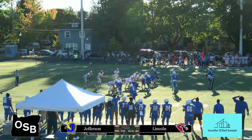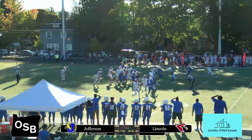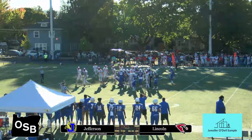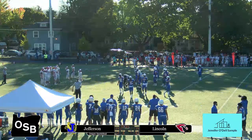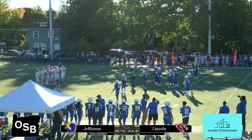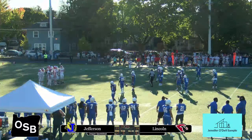Jackson was in motion. And Kopetz with the carry. He's going to be brought down by number 22, Xavier Russell. Xavier Russell got there first. Gain of about 2. It'll be second and 8.